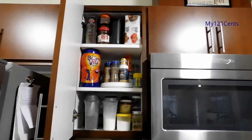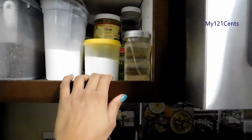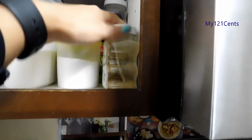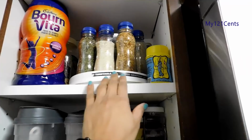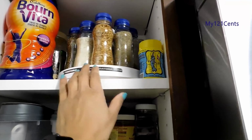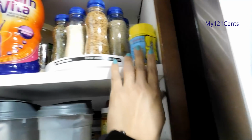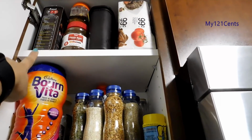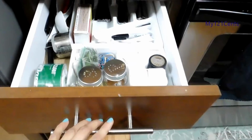Now cabinets. The smallest cabinet in my kitchen. I organized lots of stuff over here. As you can see, sugar, tea, Bonvita, and this rolling rack is having Amul milk bottles. I reuse them to store herbs. On the topmost shelf you can see drinking chocolates, coffee and Patanjali honey.